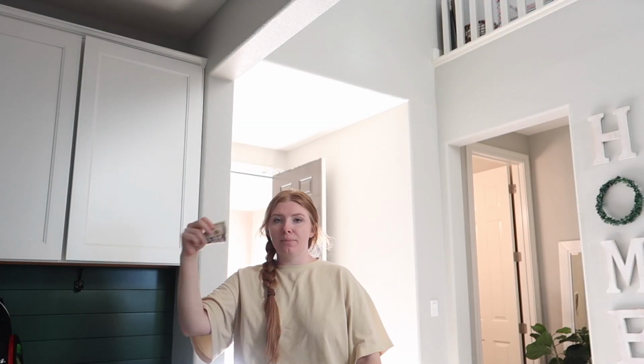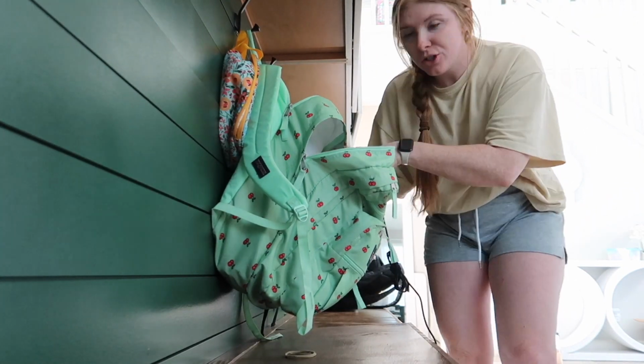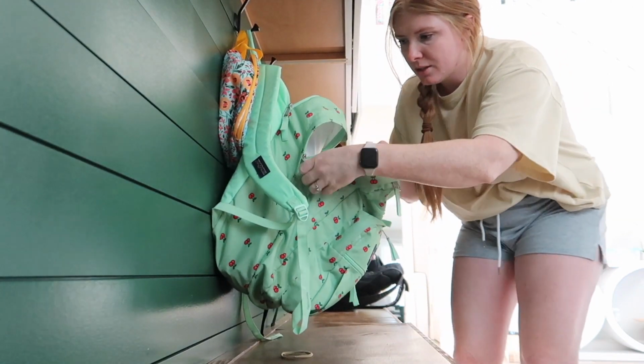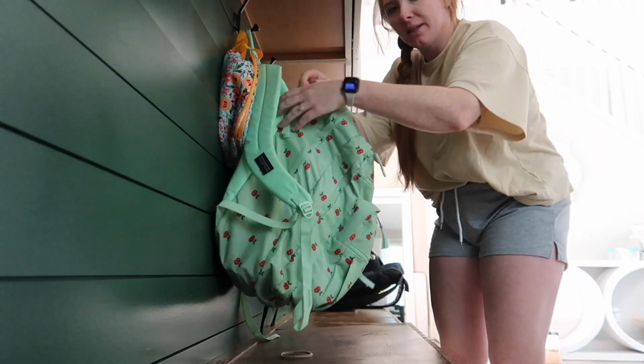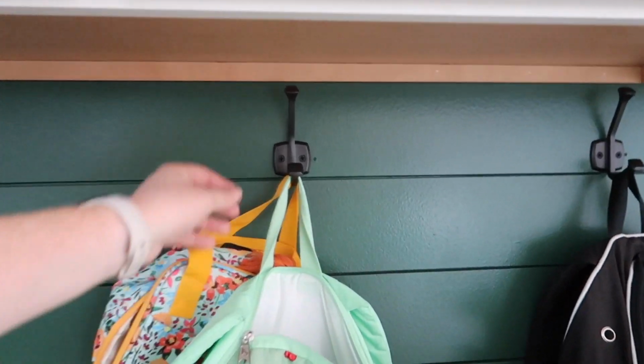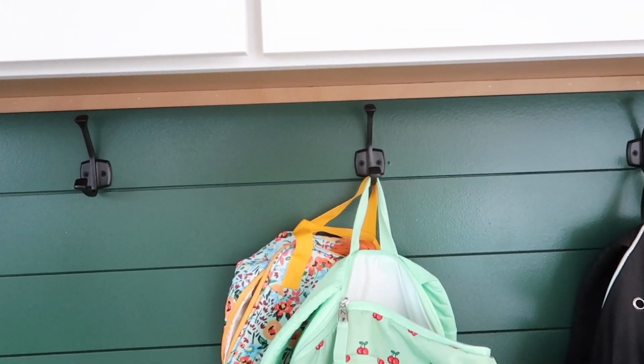Oh, okay. Lilia has a school dance this Friday, so she needs $5 to buy a ticket to go to that. This is your first school dance. Are you excited? She's like, it's not a big deal, Mom. Okay, $5. Where am I gonna put this? Okay, she has to bring a charged Chromebook to school every single day, as well as 100 textbooks and stuff. Her backpack is heavy. I feel like one of these days we should weigh it. I can't even lift it off the hook.